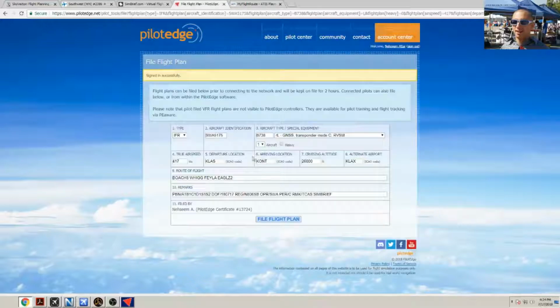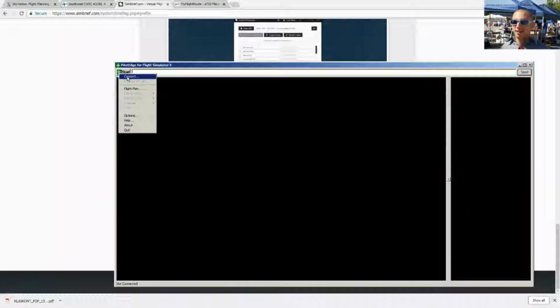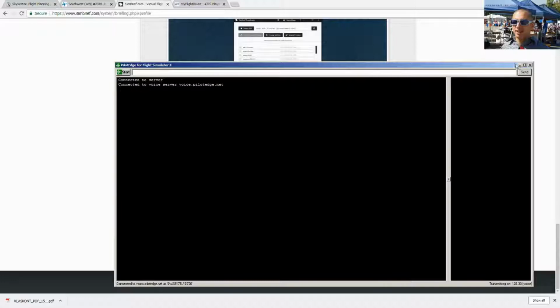Silly me. All right, Southwest 5175, Sun Lima. That is our route, and our alternate airport is going to be LAX. We're only going to be at 26,000 feet today because it's a very short flight and it doesn't make any sense to go any higher. It's not efficient and all that other stuff. All right, file flight plan. Flight plan filed, and we'll go ahead and connect to the PilotEdge client. Southwest 5175. There we go. Perfect.